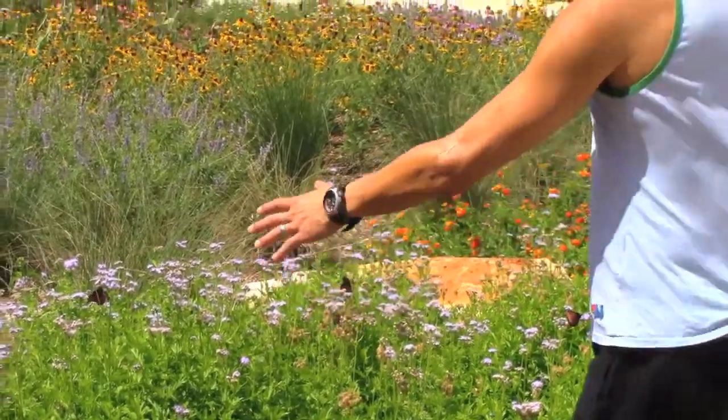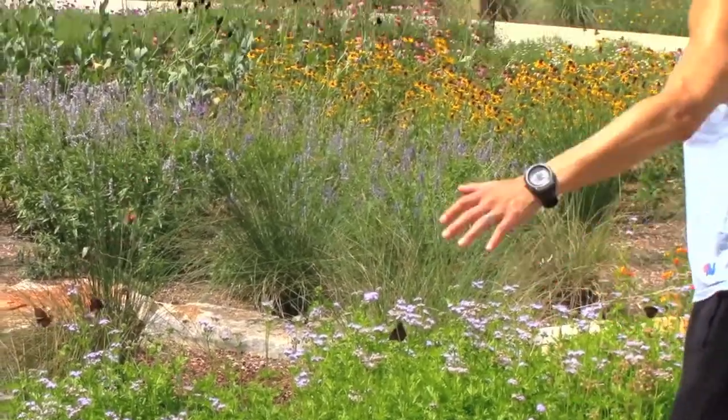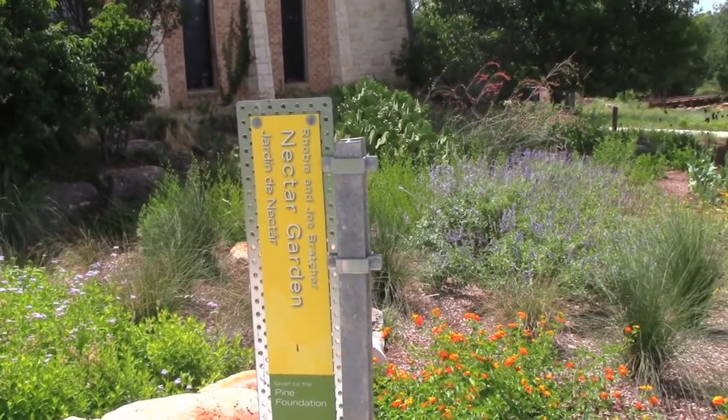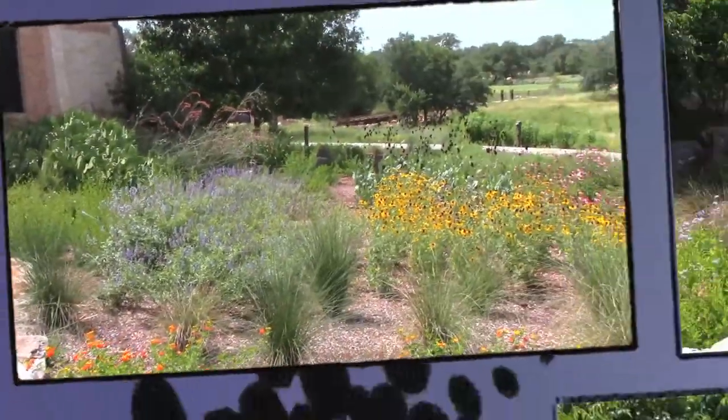Hi, guys. Hey, look at them flying. Fly, guys. Nectar garden. Fly, guys. No, they're too busy eating.